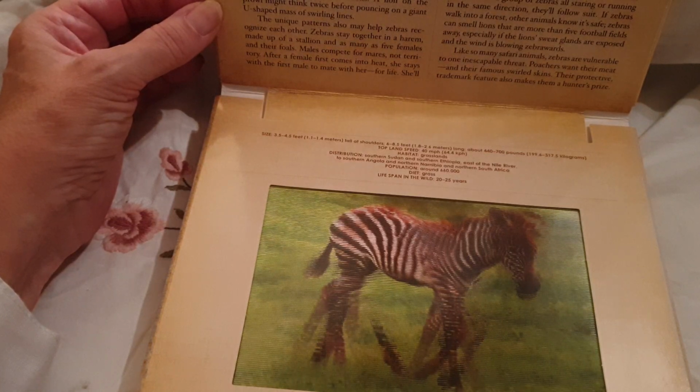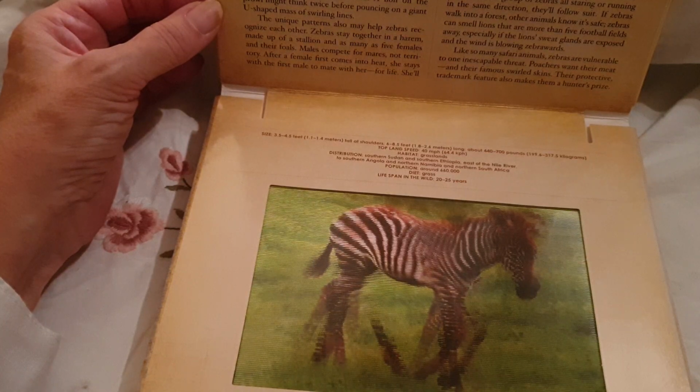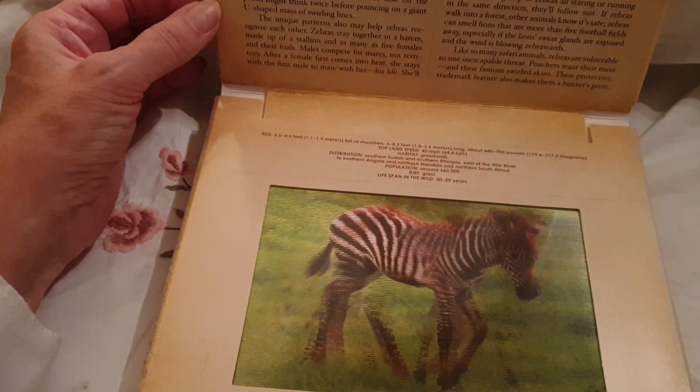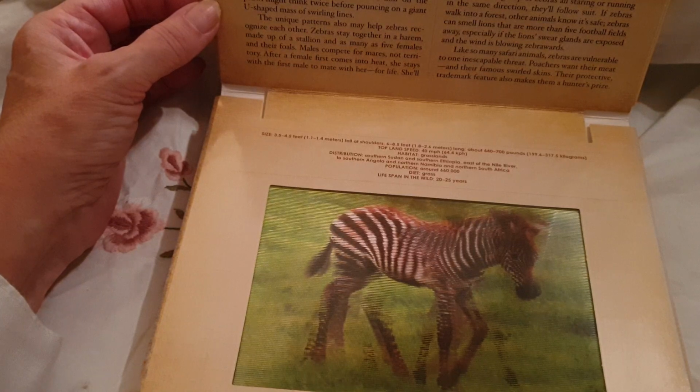As the savanna sentries, zebras often alert other animals that danger is near. Their excellent eyesight allows them to spot faraway predators, and if other migrants see a group of zebras all staring or running in the same direction, they'll follow suit. If zebras walk into a forest, other animals know it's safe.